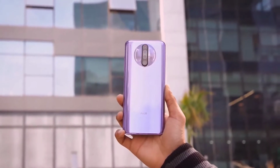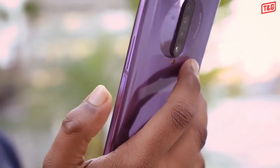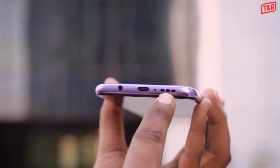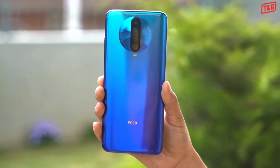Poco X2 has a metal glass sandwich design flanked by Gorilla Glass 5 on the front and the back. The X2 has a side-mounted fingerprint sensor. The bottom edge is home to a USB Type-C port, a 3.5mm earphone jack and a speaker grill. There is an IR blaster on the top edge and volume rockers on the right edge.